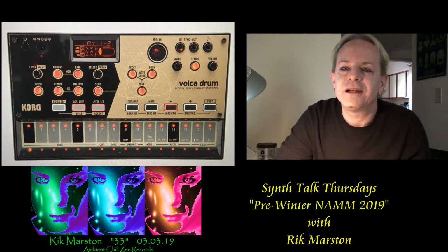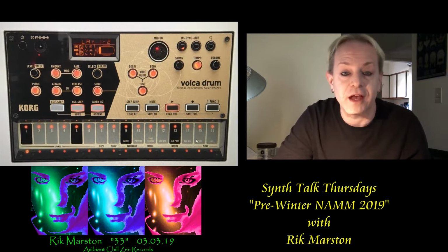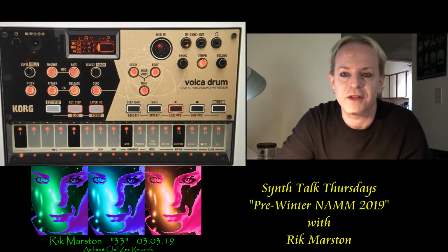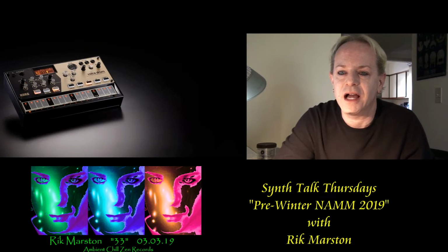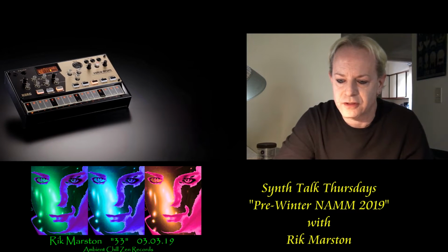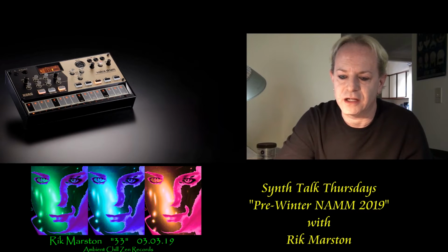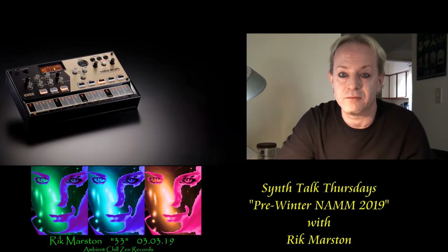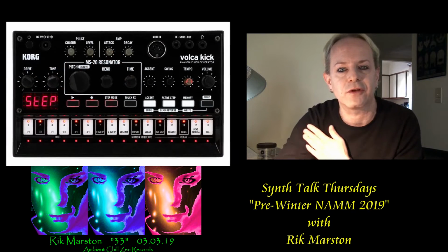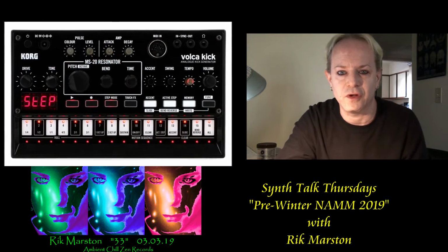The Volca Drum is the other thing. That's a wonderful new addition. I think they did a wonderful job with that. I always think that if you had a couple of those Volca Modulars, a Volca Drum, a Volca Kick, and a Volca Keys, it would be a wonderful mix together to have a nice little setup if you're a Volca person.